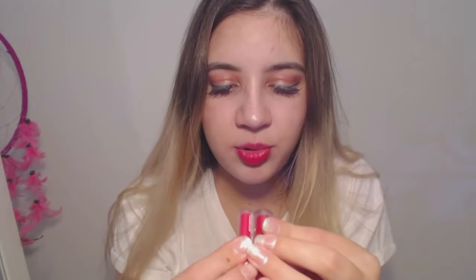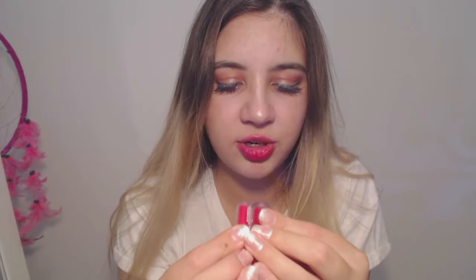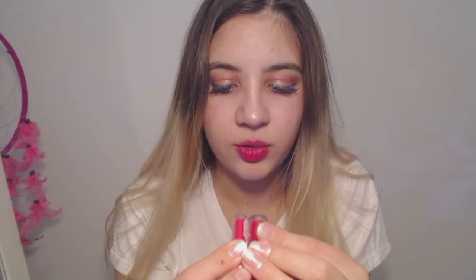The mini is 0.02 oz. I'm guessing that means ounce. And the big one is 0.11 ounce. Or 0.7 grams and 3.0 grams. So, like, math. But at least now I know my favorite colors of them, so that means I can repurchase them from ColourPop.